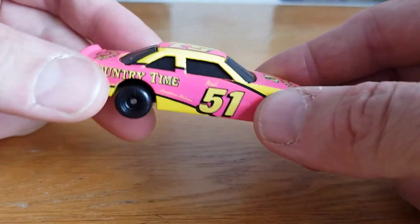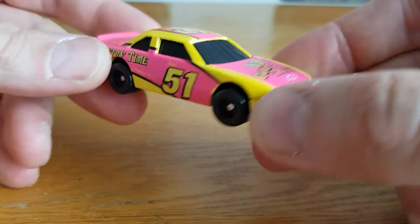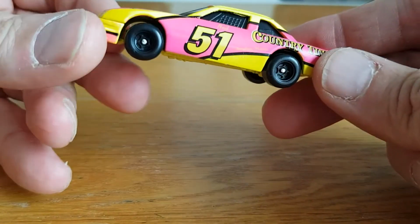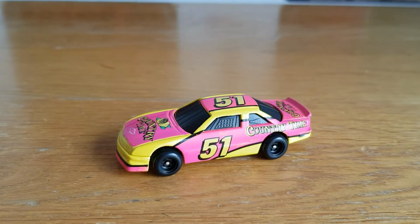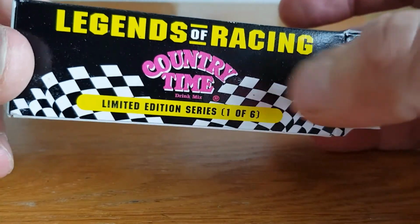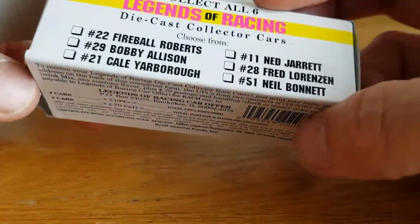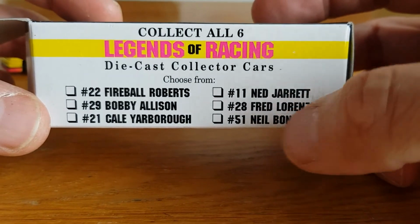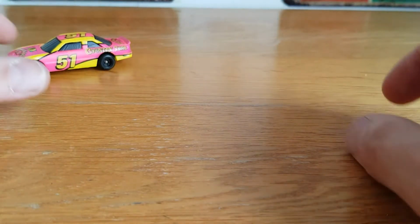It shines a little bit of light on this car. I just thought I would research it a bit because when I see a car cheap, especially if it's an American car, I pick it up. The box didn't really explain a lot, or at least not to me. It just says Legends of Racing, Country Time, how many you can get. It's something you would have sent off for, along with other cars in the range. I didn't know who this guy was, but when I looked him up, I must admit I did recognise him.